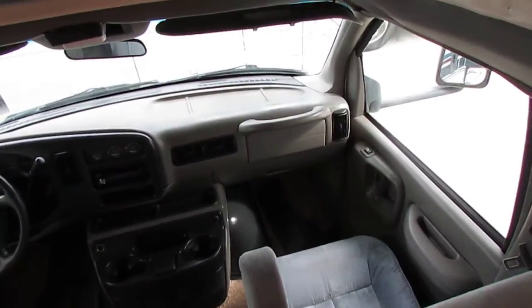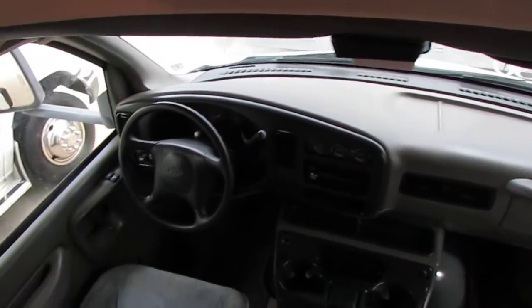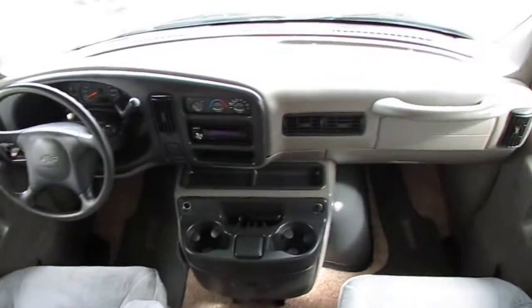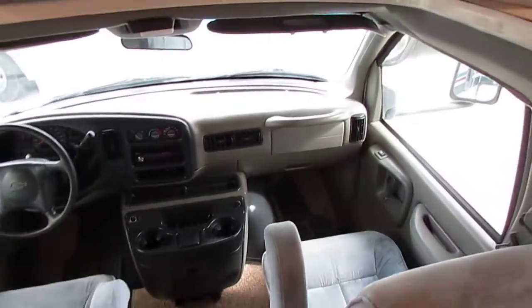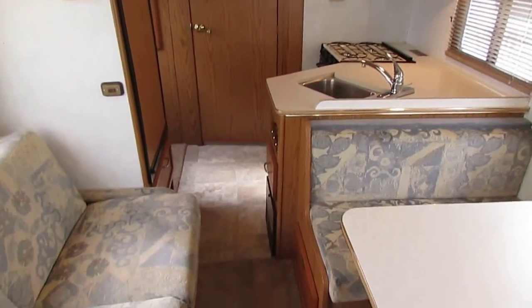Because, folks, I'll be honest with you, it's probably going to sell on the lot just as easy as it will online. But I want to give everybody a shot at buying this because I think this is a nice motorhome. Once we fix a couple little things with it, I think you're going to be really, really impressed with it. And let's be honest with you, for the money, you really can't beat it.